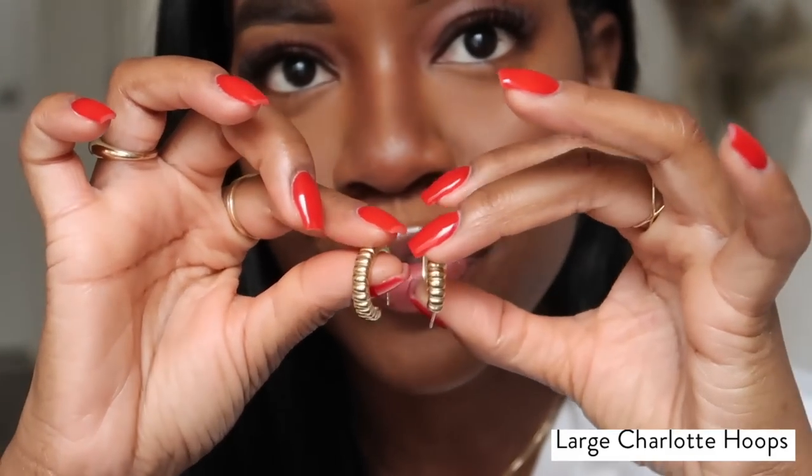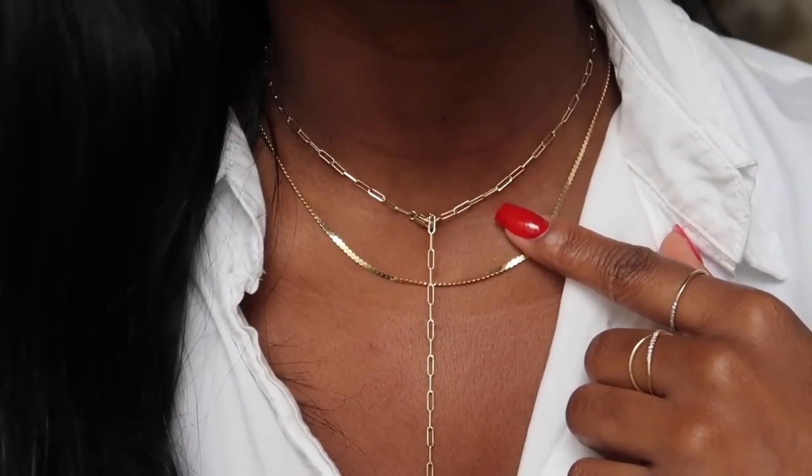I want to start off with the Charlotte Bold Hoops. Name will be on the screen. This is such a stunning staple piece, and I know you guys have seen me wear this literally every single day. It's such an essential, and I think it looks gorgeous on. I also have the larger version. They are a little bit thinner and daintier, but I love these for a nighttime vibe. But the bold hoops, you guys, you need these, no questions asked. These two I'm absolutely obsessed with.